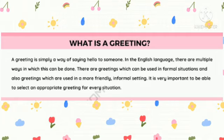In the English language, there are multiple ways in which this can be done. There is not only one hello, but there are many different ways in which we can say hello to someone. There are greetings which can be used in formal situations and also greetings which are used in more friendly, informal settings. These are called formal greetings and informal greetings. It is very important to be able to select an appropriate greeting for every situation. First of all, we need to differentiate the use of a greeting. That is, is it a formal greeting or an informal greeting? Which greeting to be used when?